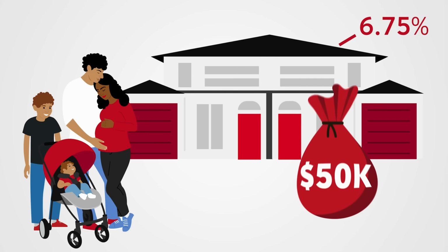But interest rates have conveniently dropped to 5%, and their home has gone up in value by $50K. Andres and his wife would be a textbook cash-out refinance case, since they would get the cash they need and drop the rate on their existing mortgage. Success!